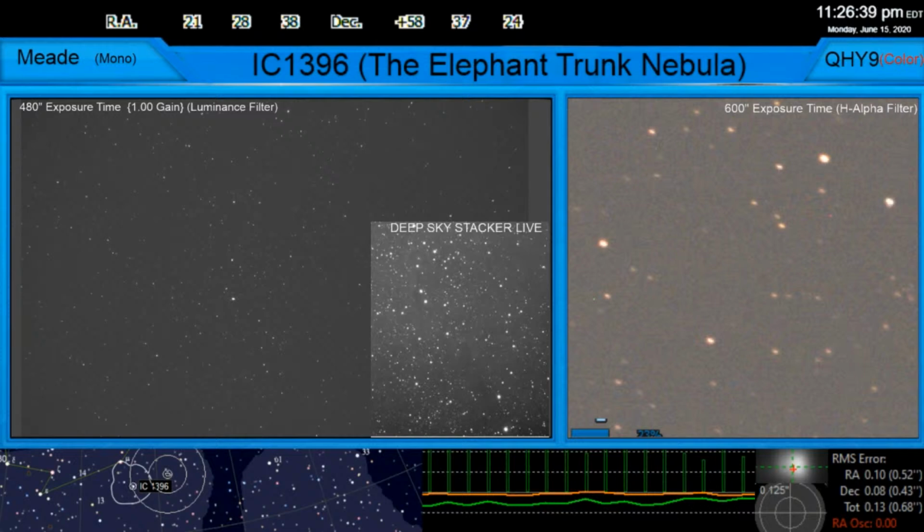So there was a question. Hey Chris, what is that group of stars called? It looks like a horseshoe. Are you talking about the one that is on the stacked image? Is it just to the right of the Elephant Trunk Nebula, in the Deep Sky Stacker window? Let's take a look, Kim. Are you talking about this right here? Because it does kind of look like a horseshoe. It looks almost like an open mouth kind of thing.